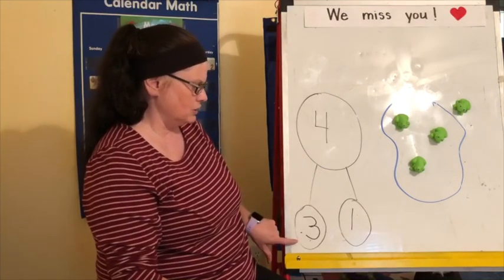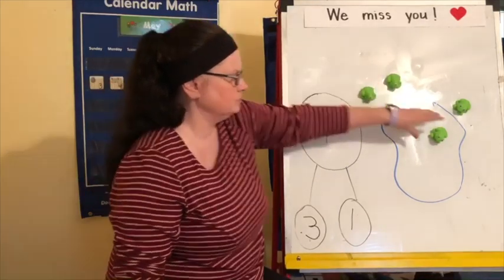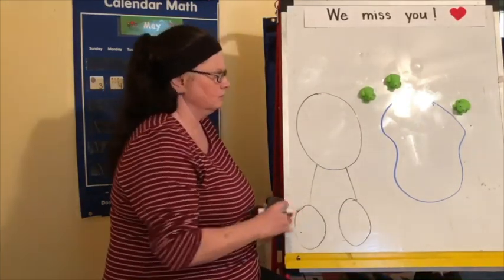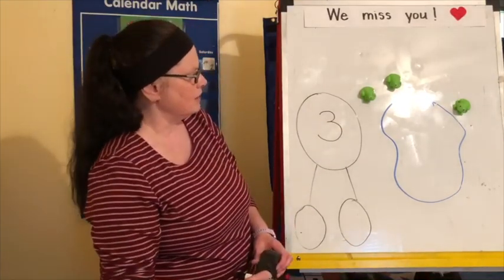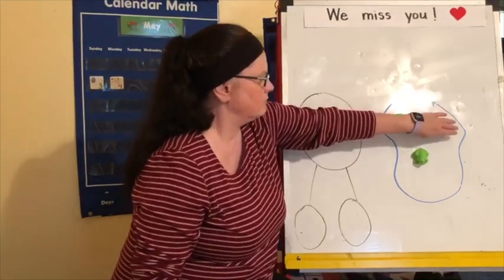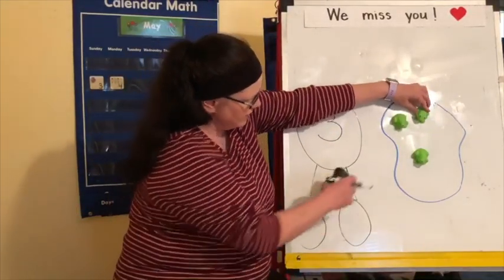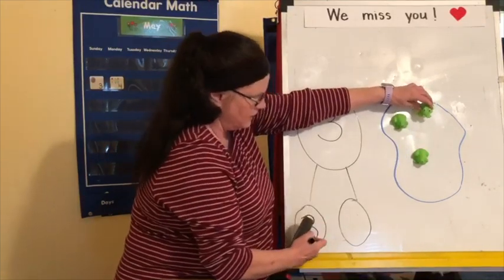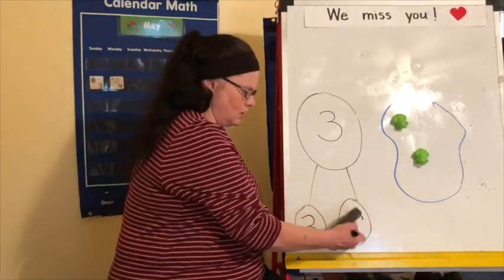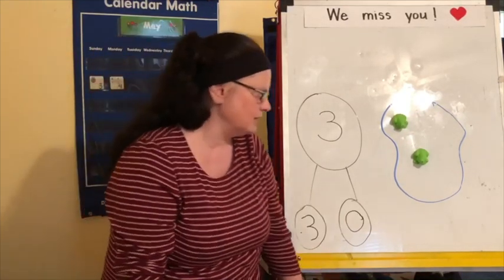I had 4. 3 jumped in. 1 is left. All right. Let's do a couple more together. This time, how many frogs did I start with? What is my hole? Good job. Let's see, how many will be jumping in? Whoops. He jumped right out of the pond. All right, so I have how many in the pond now? 3. So if he's in the pond, how many are left on land? 0. Good job. If I had 3 and 3 jumped in, there's 0 left on the land.